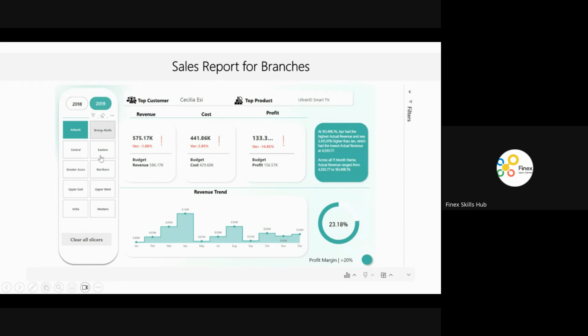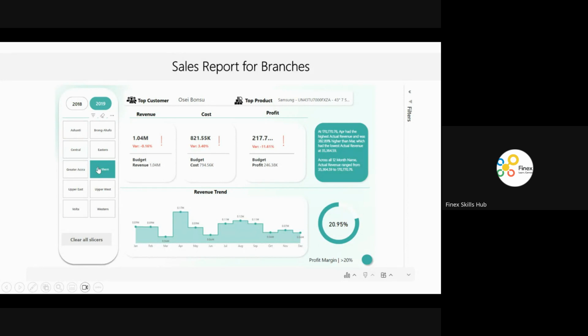So imagine I have 10 regions here. And I'm supposed to give a presentation on the performance of each region. Instead of creating 10 slides and then presenting the performance of each region slide by slide, I can create the report in Power BI and then embed it in PowerPoint. So what you're actually looking at is a PowerPoint slide, but the interaction is still there. So even the animation that you see is coming from Power BI.